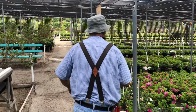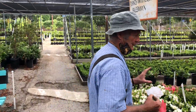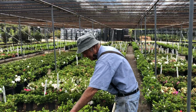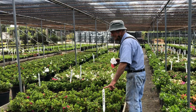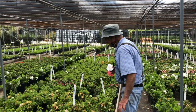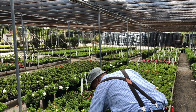Do all Satsuki azaleas have 3 color traits? No, a lot of them are monocolor. This one here, Gumpo, for example. This is pink Gumpo. It's just a solid pink. Okay. So my assumption that there were always 3 colors was wrong. No, but quite a few of them do. And here we go. Here's the pink version.